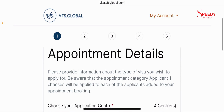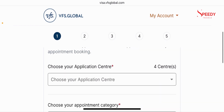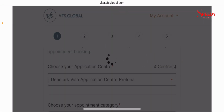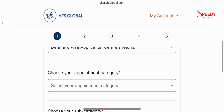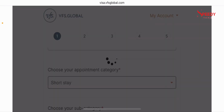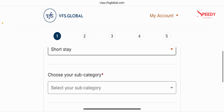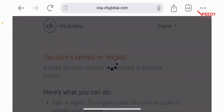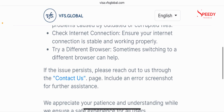Okay, so it's going to open like this. All fields are mandatory, so you have to choose your application center. Remember at first I chose South Africa. So let me just choose the central area, Pretoria. Choose your appointment category, which is short stay visa. Choose your subcategory, which is tourism. Okay, so they said session has expired.